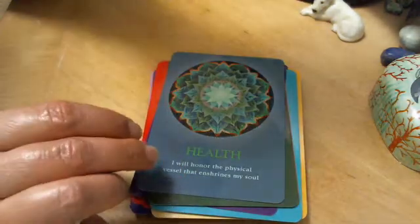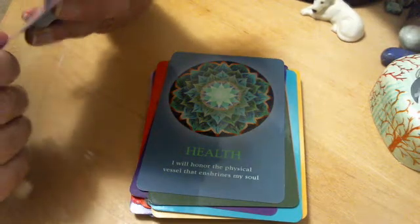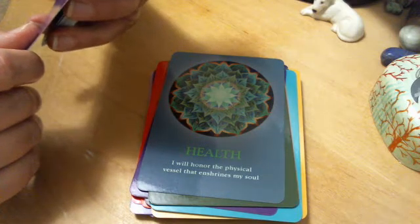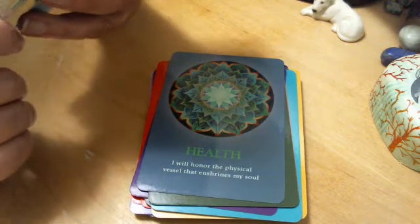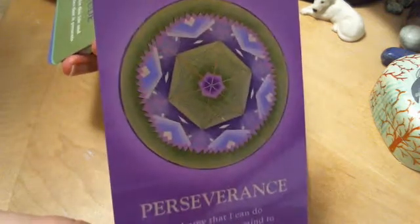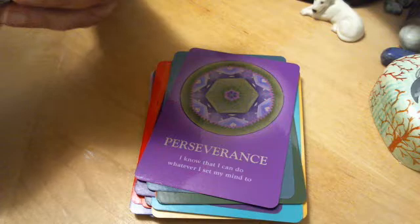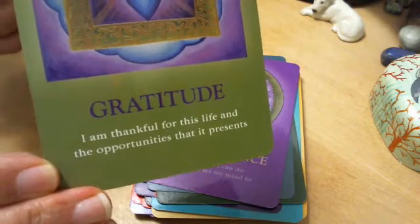I like the colors of that. Well, I like the colors of a lot of these, which is why when I saw somebody using it, I thought, all right, I don't know if it's going to work, but I think I have to have my hands on that and look through it myself. Perseverance. I know that I can do whatever I set my mind to. Gratitude. I am thankful for this life and the opportunities that it presents.